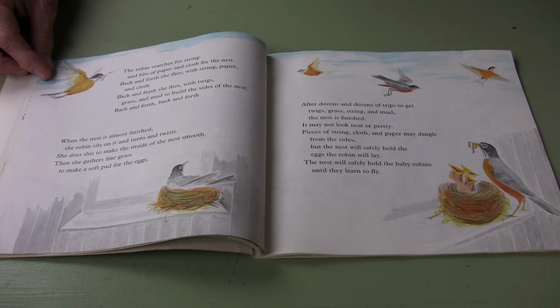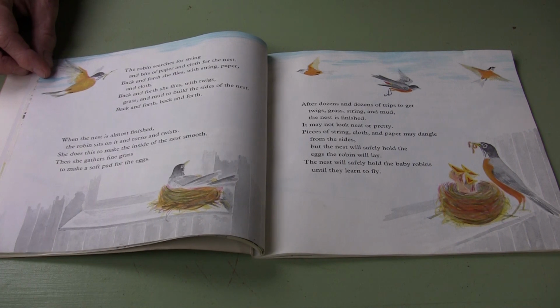It may not look neat or pretty. Pieces of string, cloth, and paper may dangle from the sides. But the nest will safely hold the eggs the robin will lay. The nest will safely hold the baby robins until they learn to fly.